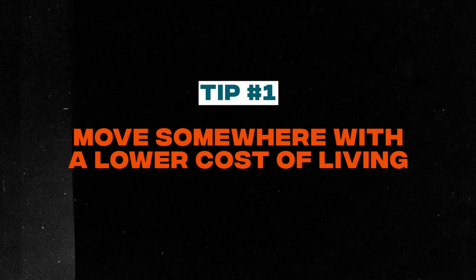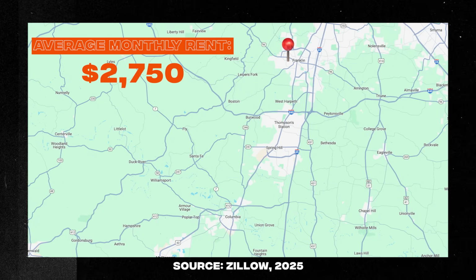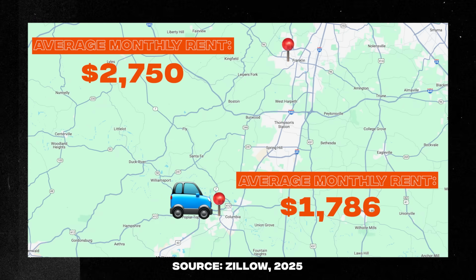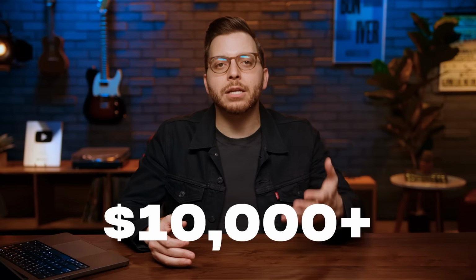Move somewhere with a lower cost of living. Now, I don't mean quitting your job and migrating across the country. I mean finding a nearby area or a housing option that's more affordable. For example, the average monthly rent here in Franklin, Tennessee is $2,750. Ouchie. But just 30 miles away in Columbia, Tennessee, rent is almost $900 cheaper, which would save you over $10,000 per year.